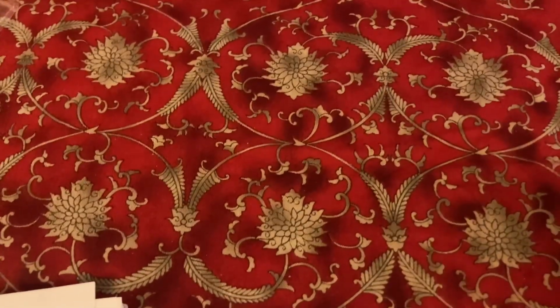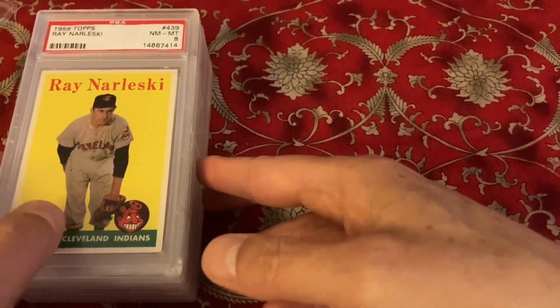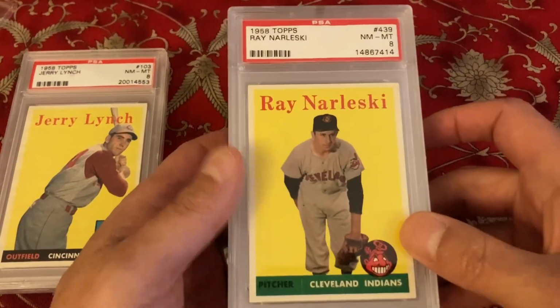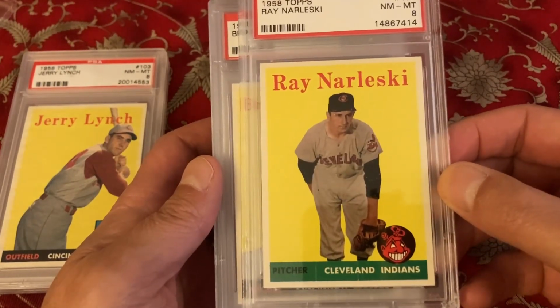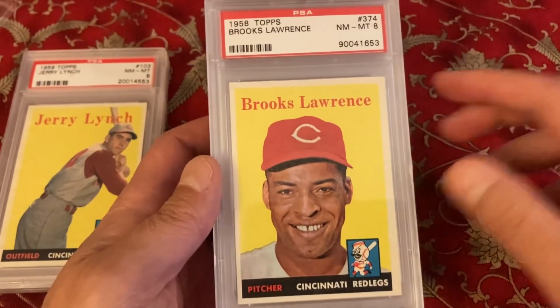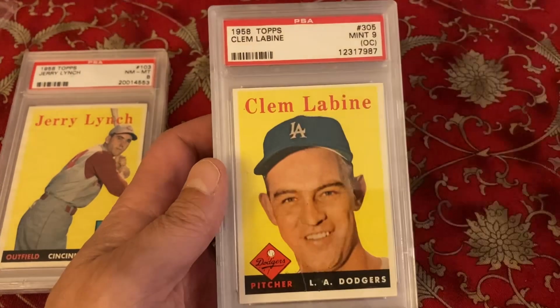Now the last stack of cards I'm going to go through pretty quickly is a stack of cards from my 1958 Topps set. I have a complete set from 1958, and by buying various lots, I've picked up some higher grade examples from 1958. Most of these I didn't buy individually, but a couple of them I did. I'm just going to go through them very quickly, but they're all commons, but they're really, really sweet.